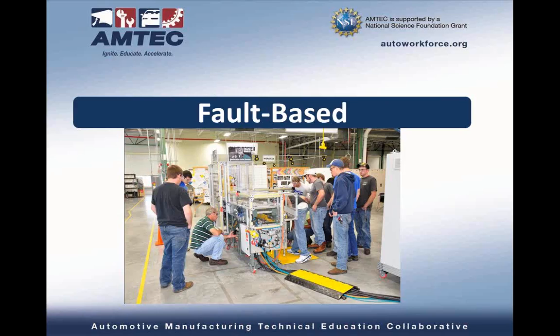But then we also have capstone scenarios where those students would come to a machine. They wouldn't necessarily be in an electrical course or in a hydraulic course. They would be in a troubleshooting course.